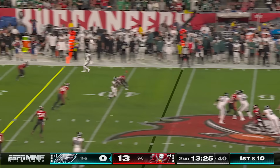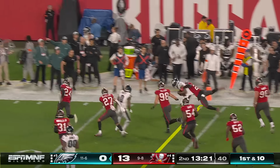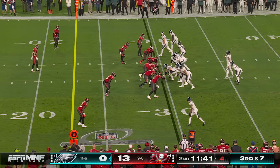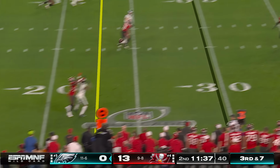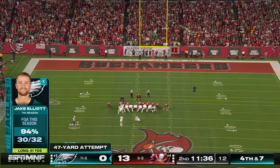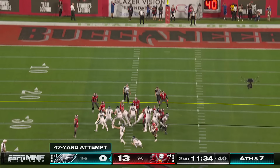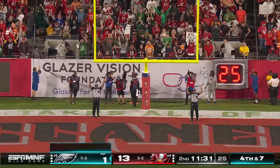On first down, another completion. Again, it's Smith breaking tackles. What a good run after the catch. Another first down for Philadelphia. They're coming. Incomplete. Smith the target and Jamel Dean in coverage. It's 4th down. And even on that play, nobody running away from a defender in man. 47-yard try, and Mr. Reliable for the Eagles now 16 for 16.